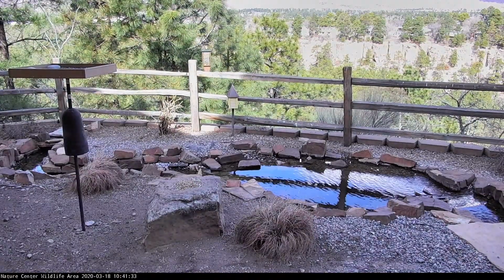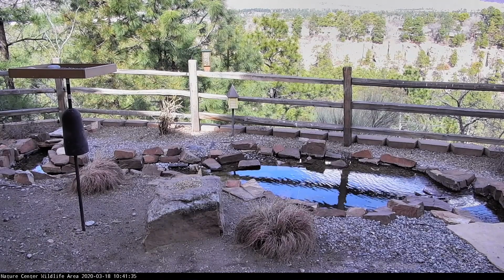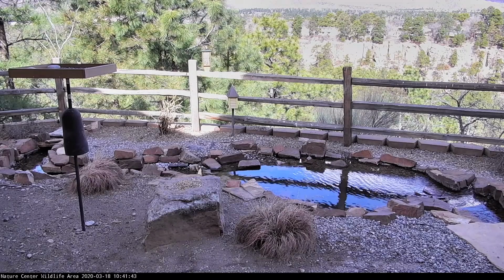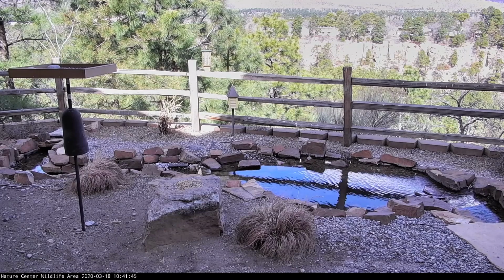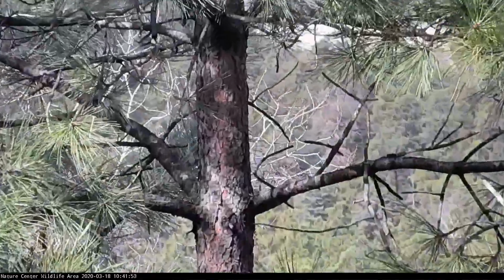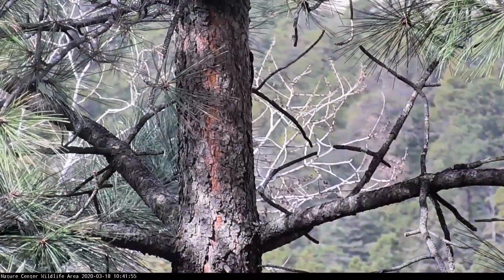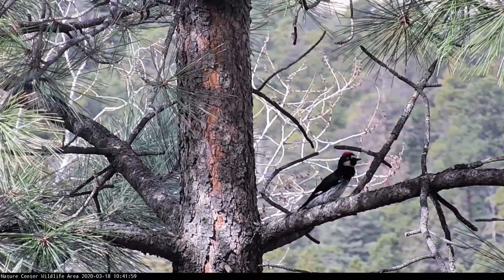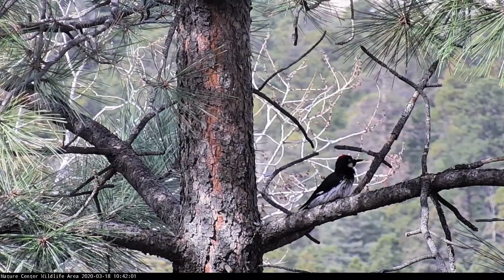The acorn woodpecker is obscured in the view you're looking at by the tray feeder, but he may... Let's see where he goes after he gets his... Yeah, he was going back over there. You could see he just flew over to the tree to the west. So let's see if we can zoom in on that tree and get a look at him. There he is. He's hopping down. So there's our acorn woodpecker.